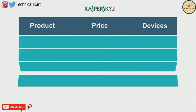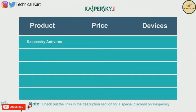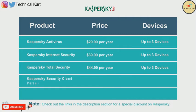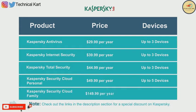As far as pricing goes, Kaspersky Antivirus costs $29.99 per year for 3 PC-only licenses. Internet Security costs $39.99 for 3 licenses. The Total Security Suite costs you $49.99 for 3 universal licenses. Kaspersky Security Cloud Personal comes at $49.99 per year, whereas its family version comes at $149.99 for 20 universal licenses.